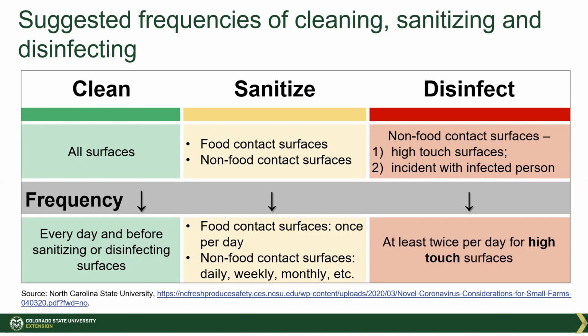Cleaning is that, as we talked about, you need to clean before you sanitize and disinfect. So all surfaces are eligible for cleaning. As Christy mentioned, they cannot all be sanitized, but they can certainly all be cleaned. So that's a daily chore. The frequency of it, if it's more than daily, will depend on what operations you're involved in, what you're harvesting and packing.